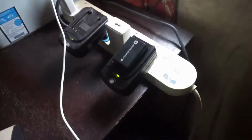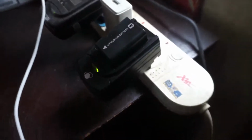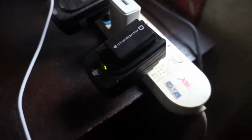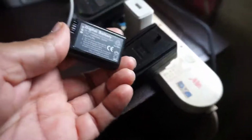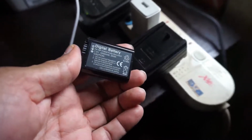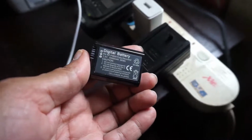The other thing I bought was the battery charger. That cost me about 100 ringgit, which is about 25 US dollars, and a high amp battery. This is 5 times the charge of the standard battery supplied by Sony.